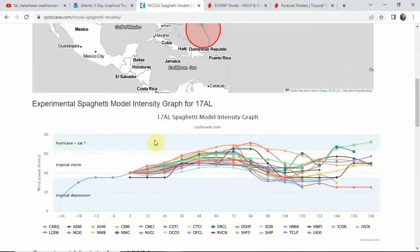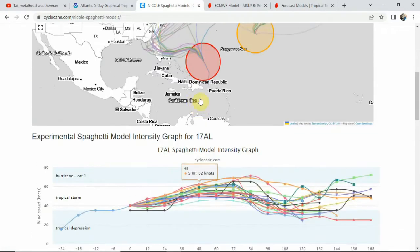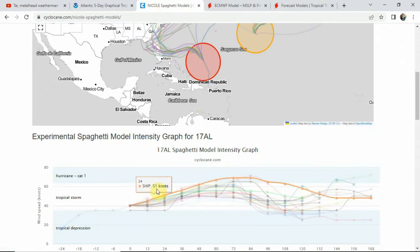Of course, we know the spaghetti models for the path anyway, but we do have a few spaghetti models here that are pushing towards category 1. I do think it could possibly briefly make it to category 1, probably just before landfall, if anything, but that's about as far as I think it could go. I think there's not a very high ceiling.